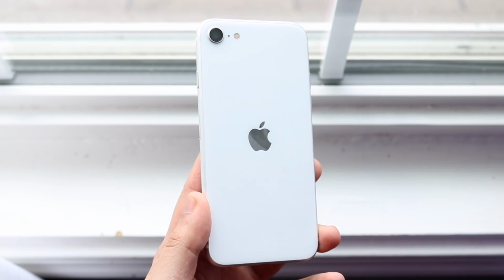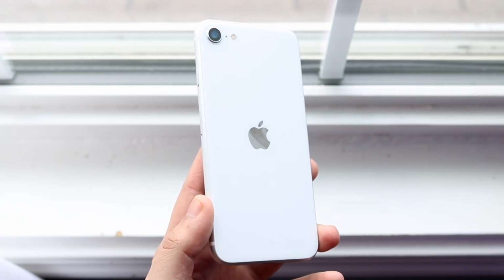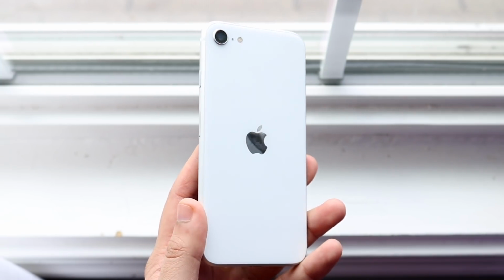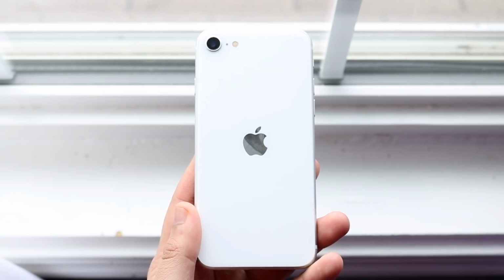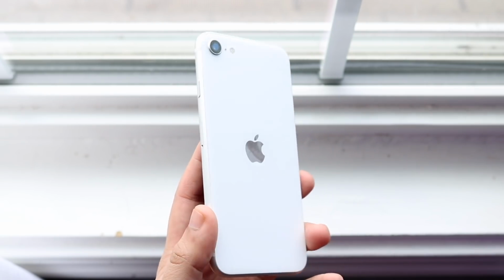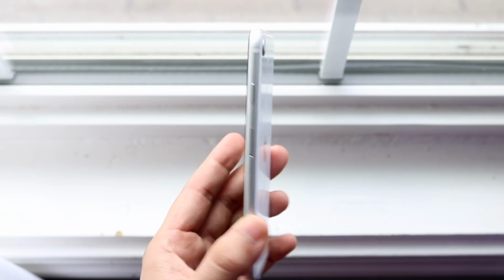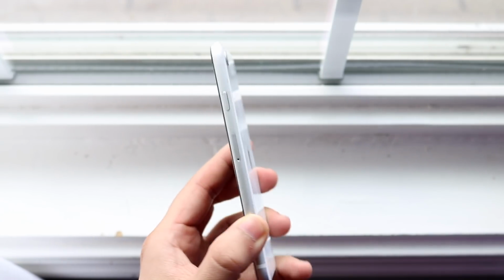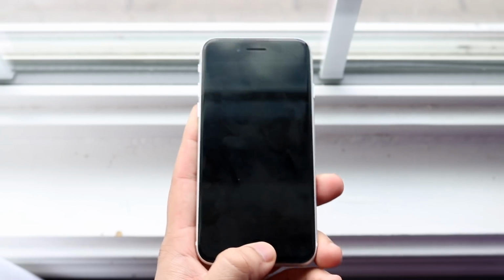Now there's quite a bit of bezel all around the display. You have the speaker grill up top and you have the home button on the bottom, and I will say in this day and age, I think it's pretty practical to have some type of fingerprint sensor. With Face ID, I always have to take my mask off because we're all in quarantine. When we go outside, I always have to take my mask off and scan it that way or type in the passcode. With having a fingerprint sensor, that actually helps out a lot.